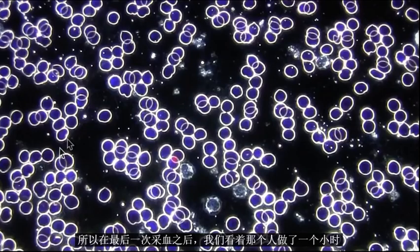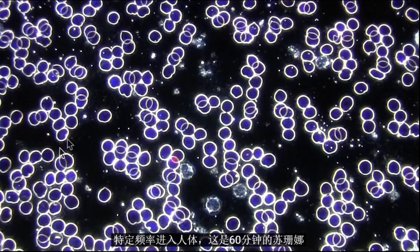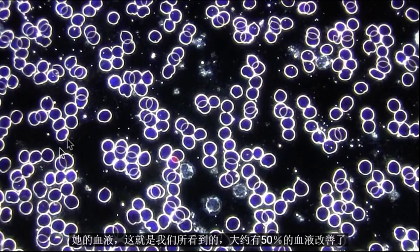After that last sample of blood we looked at, the person did a 1-hour treatment with a frequency device called a Healy, which sends microcurrent and specific frequencies into the person's body, and that was 60 minutes. It was on a program called Immune System. So immediately after that treatment, I looked at her blood, and this is what we saw.